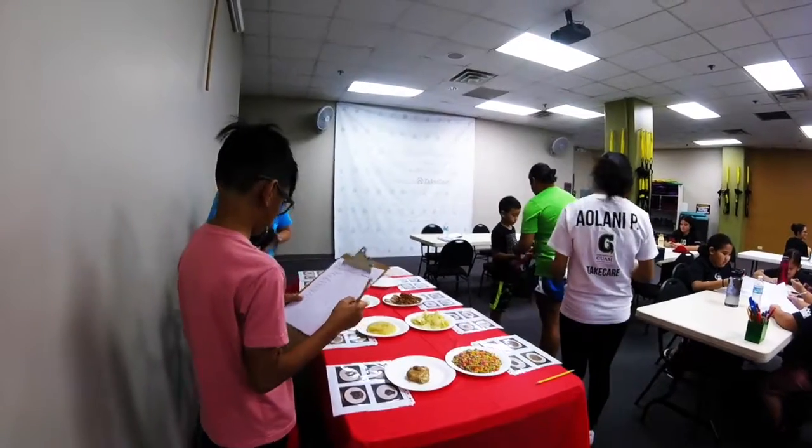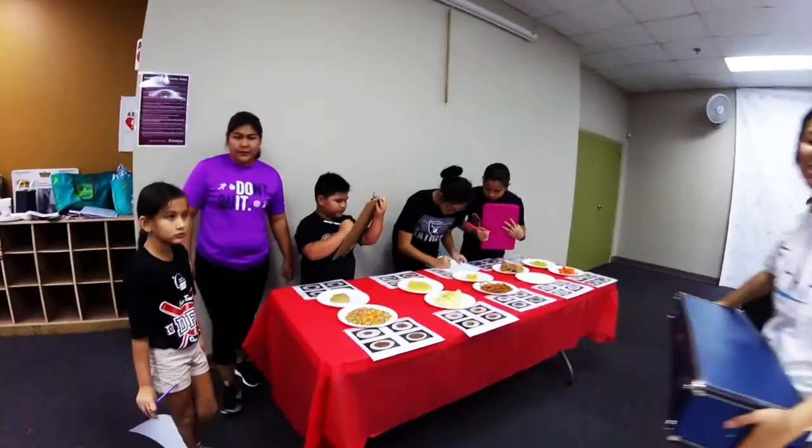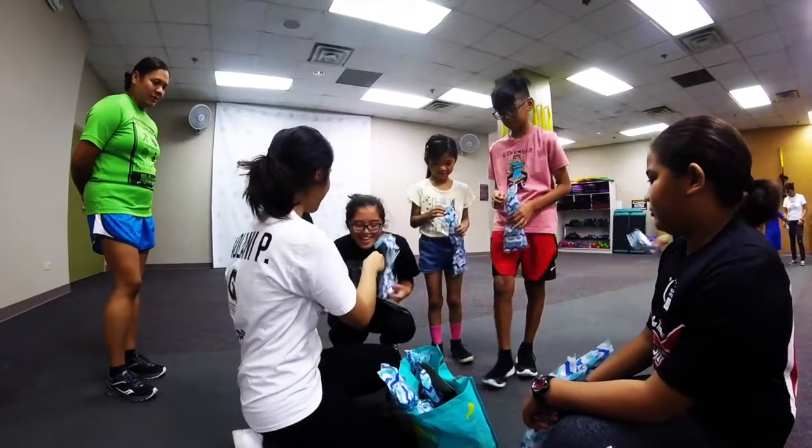Participants were asked to match the food provided to the photograph they believe has the most similar portion size. Upon completion, each participant was given a goodie bag with snacks and University of Guam folders and pens.